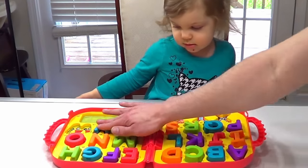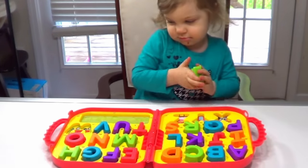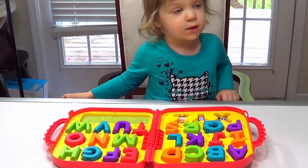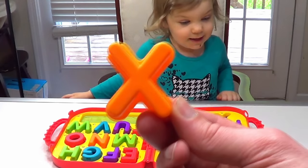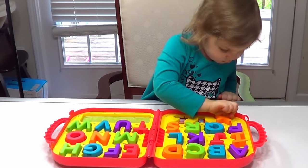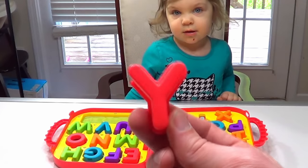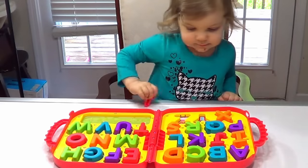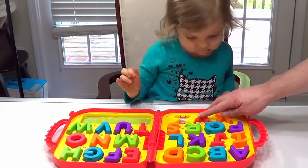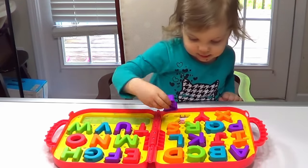All right. What letter is that? W. W. Good job. Where's the W go? What letter is that? X. Good job. Where's the X go? What letter is that? Y. Good job. Where does the Y go? All right. Last one. Z. Good job. Where does the Z go?